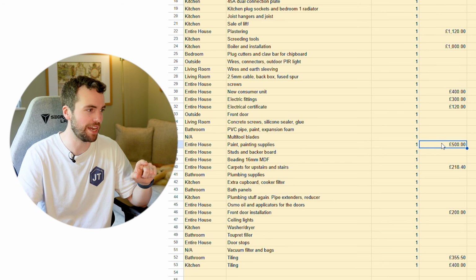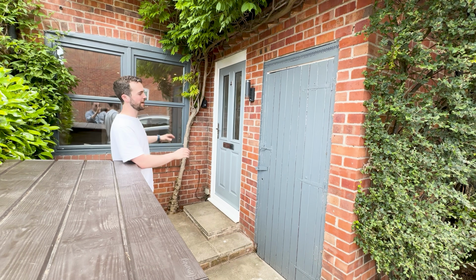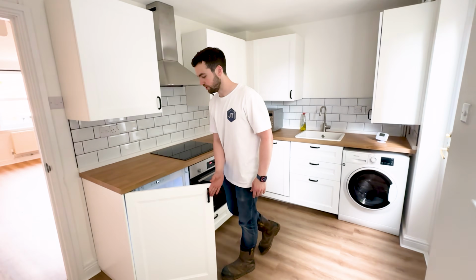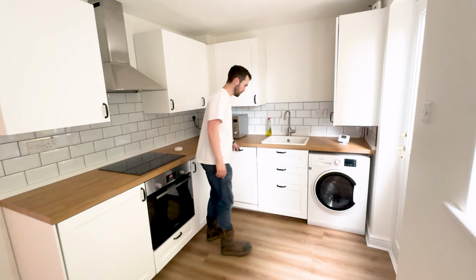I had some help with the painting, so I had someone help me out and I paid them. I had the front door professionally installed and then professional tiling too. So this is all either qualified work that's required or finishing work to make the property look good. But aside from that, the main purchases were the IKEA kitchen. This ended up being cheaper than I initially said in my other video because I bought the appliances from elsewhere, not IKEA.